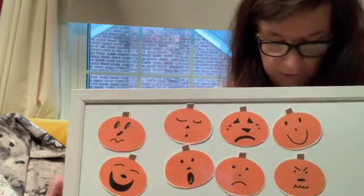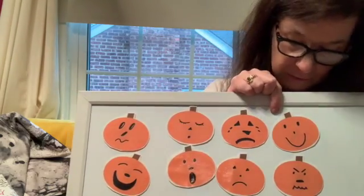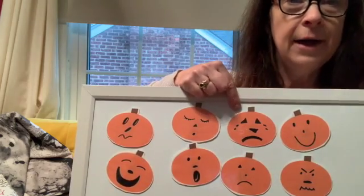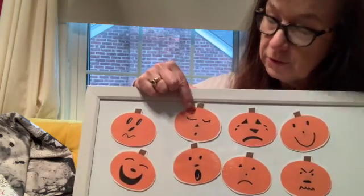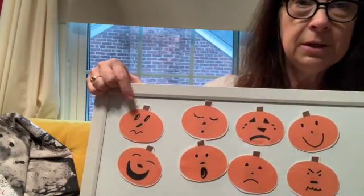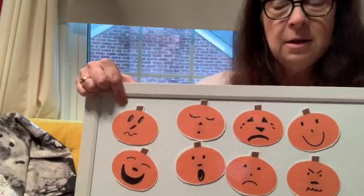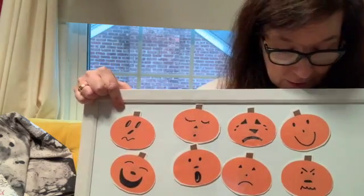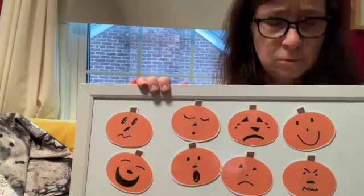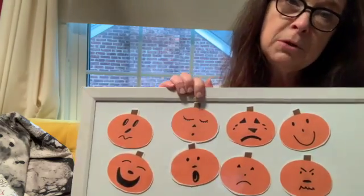Let's try that one more time. Ready? Here's a pumpkin who's happy. And here is a pumpkin who cries. Oh. Here is a pumpkin who is sleepy. And here is a pumpkin who sighs. Can you sigh with me? Here is a pumpkin who's angry. Can you make angry eyebrows?